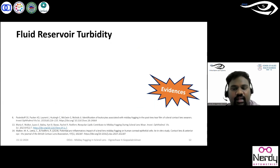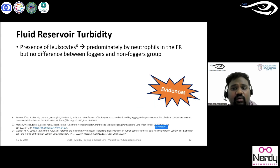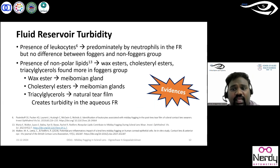The evidence is that the fluid reservoir consists of leukocytes, predominantly neutrophils. But in this study, they did not find any statistical difference between the fogging and the non-fogging group. This study also found that lipids were present in the fluid reservoir, and the non-polar lipids were found higher in the fogging group compared to the non-fogging group. Here, wax ester and cholesterol ester are usually secreted by the meibomian glands, and triacylglycerols are in the natural tears itself. So these lipids are also a contributor to fluid reservoir turbidity.